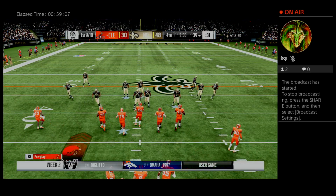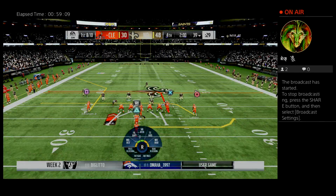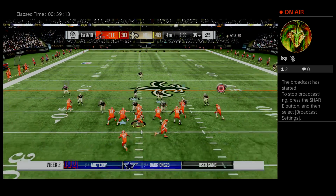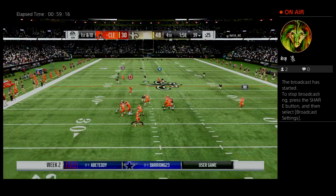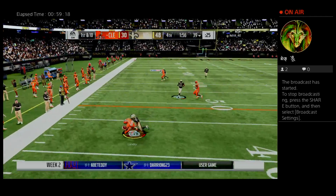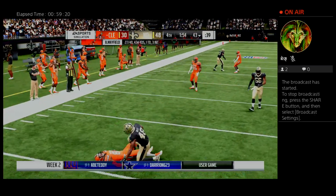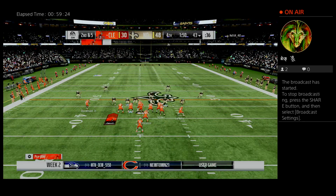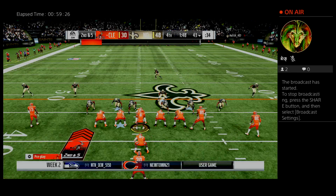Back-to-back good plays have them on the move on 1st down. Lucky 56. Mayfield. Looking left side, that's caught by Landry. And he'll get up to the 43-yard line. 5 yards on the catch there, brings up 2nd down.